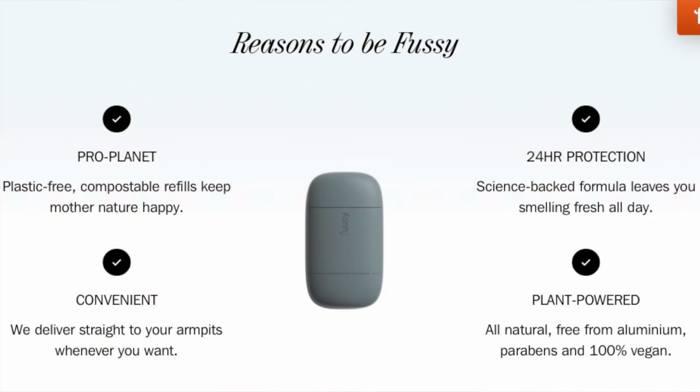So I've used it when I've gone for exercise, I've used it when I've gone out for a walk, when I've gone to town, when I've met with friends. It's just been my daily deodorant, and not once, even in the heat wave we're currently having in the UK, have I smelled. In addition to that, there's a load of eco-friendly credentials to talk about with this deodorant.